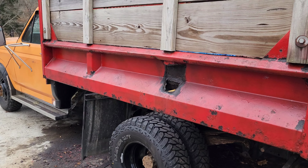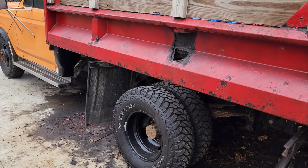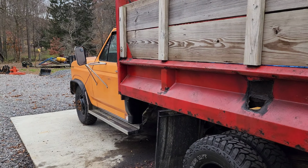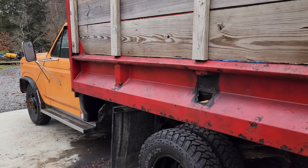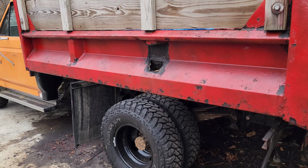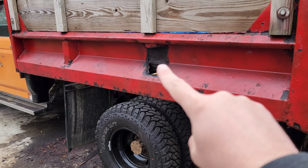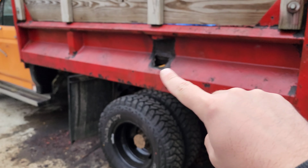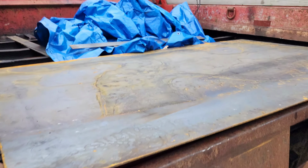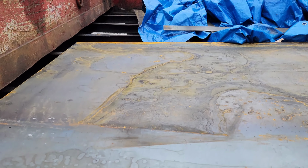I've had to do a lot of rust repair on this truck. This is actually a Canadian Ford. It was built in Canada and then imported into the States. There's made in Canada stamped all over it. But anyways, I have to do both of these sides. These little pieces here need new pieces put in. I have a whole new floor I'm putting in this.